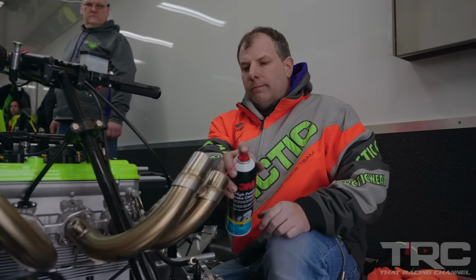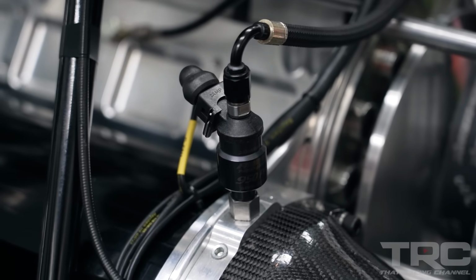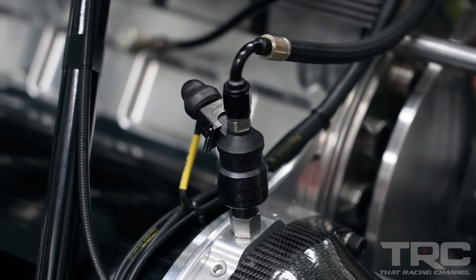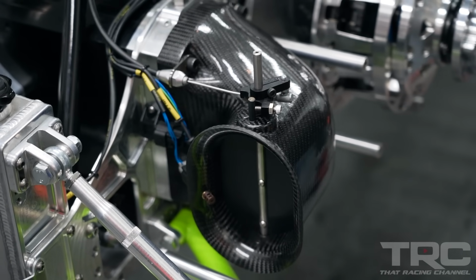One cool point is we are in a 3.5 second run, roughly. We are burning just about 2 gallons of fuel. Wow, that's a lot of fuel. There's a lot of fuel going through that motor. Yeah, man. We're injecting fuel through the blower. Yeah, I saw that. So that's an injector here? Yeah, we're blowing a lot of fuel into the blower, and that actually keeps the blower cool. And then we got one other injector per cylinder. It's 5 injectors running the sled.